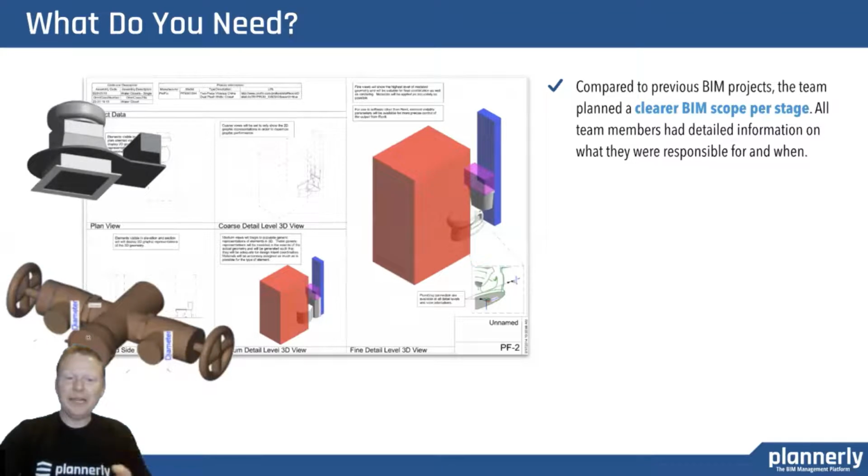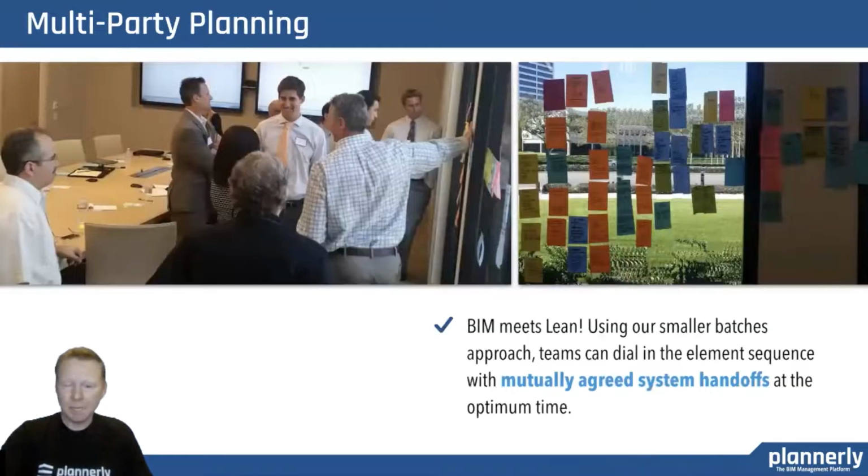And then being able to have that clearer scope, not just that an element might be required, but does it need clearances? Does it need connection? Does it need additional information? Who is required at what point in time to put that in? And really going into that detail is incredibly important for that plan so that people can understand it.